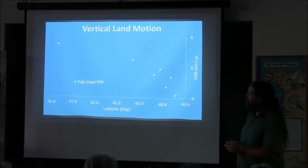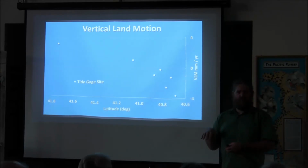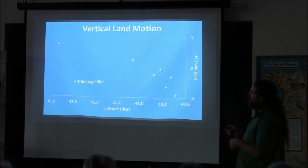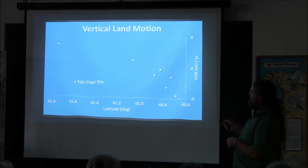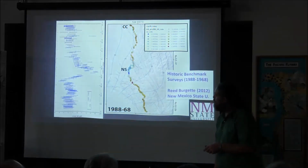And so if we subtract the eustatic sea level rise from the tide gauge data, we get the vertical land motion. So this is the vertical land motion going from north to south. Here's Crescent City. Here's Hookton Slough. So you can see in Crescent City it's going up, and then when we get to Hookton Slough, it's going down. So Hookton Slough is going down almost 4 millimeters a year, even faster than the North Spit.